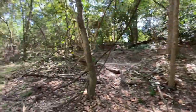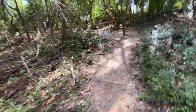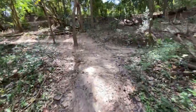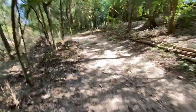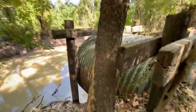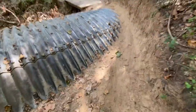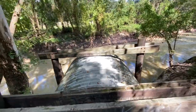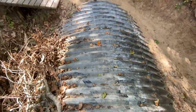That's cool. It's like, even with the jumps and stuff, there's always a route around them. I like it. How we doing? Thing is huge. I guess that's the size culverts it takes to dry up Houston. Whee. Give you an idea how big this culvert is.